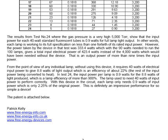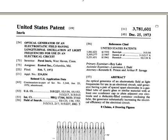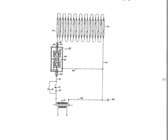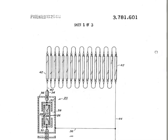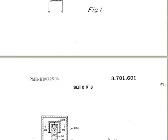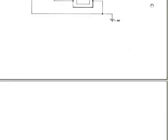The actual patent that was granted to Pavel is connected underneath this document here, and if you download it from the download link, you will get the entire information shown in that particular patent. The patent has a fair amount of text and large and clear diagrams which explain what's happening in the actual operation.